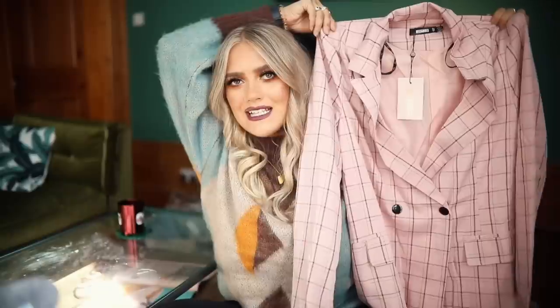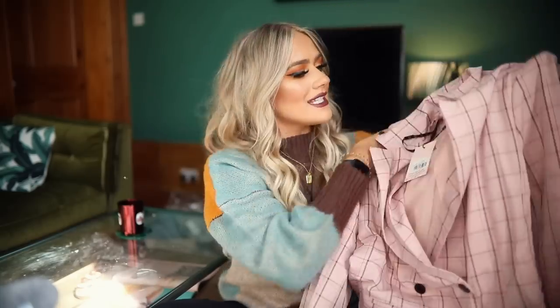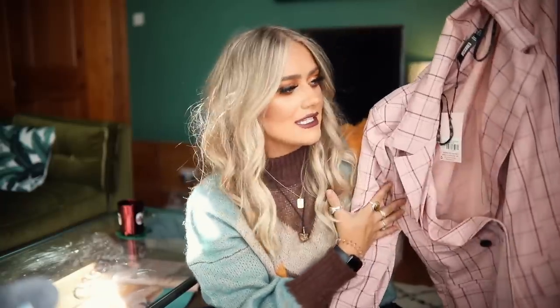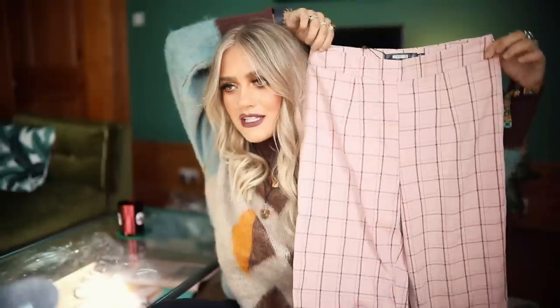I have two more suits from MISSGUIDED. I think they're both probably going to go back because I don't need a pink suit and a lilac suit, but I just wanted to try this one. It's a bigger check and it's a boyfriend fit, very similar to the ASOS one, but I really liked the color. It's just pink and again like an off browny berry color. Again, a nice oversized fit, double breasted. And this is a trouser suit. It's just some little cigarette pants, little cigarette trousers.